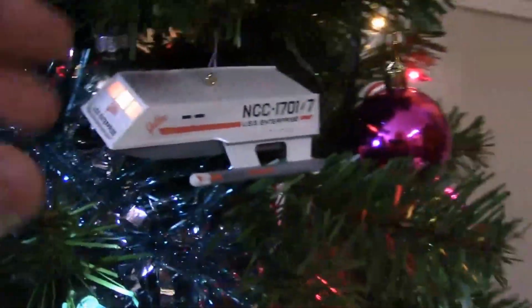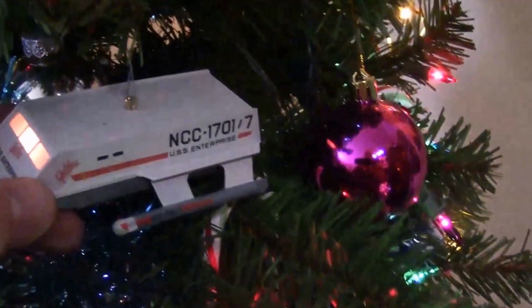One of my favorite ornaments that I've had since high school is right over here. This is the shuttlecraft Galileo from the original Star Trek series. Doesn't look very Christmassy, but what's good about it is it has a button you could press.